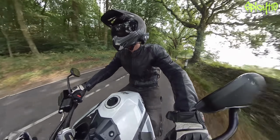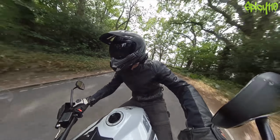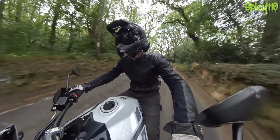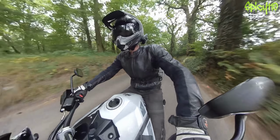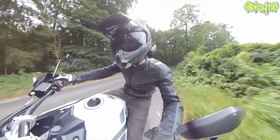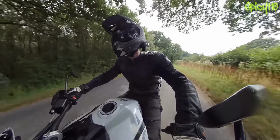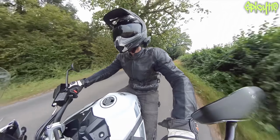Blimey. Now, don't touch the clutch. I have to keep reminding myself, this has an automatic quick shifter and blipper, so you can go up and down the box without touching the clutch. Okay.